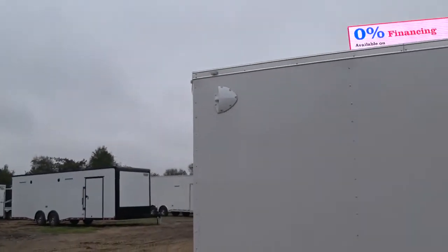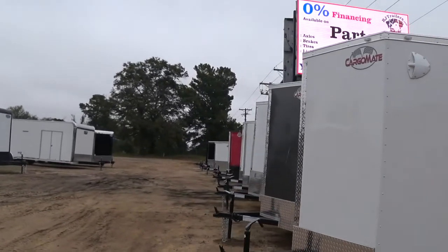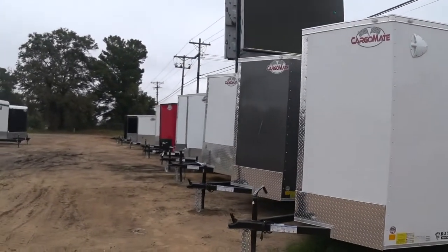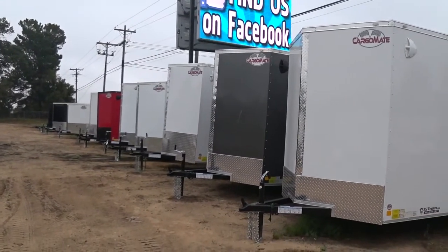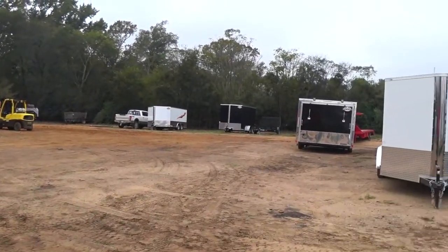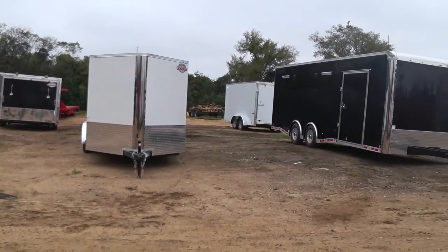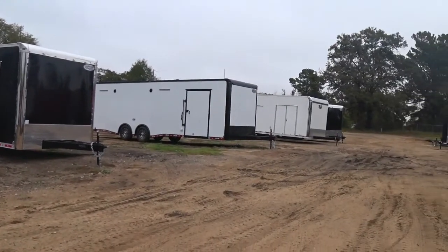RJ's Trailers has more than just cargo trailers. They've got all kinds of trailers. So check out their website or give them a call. The staff is friendly and patient, and they'll answer your questions. And they have two locations, this one here in Longview, Texas, and they have another one in Segoville, Texas.